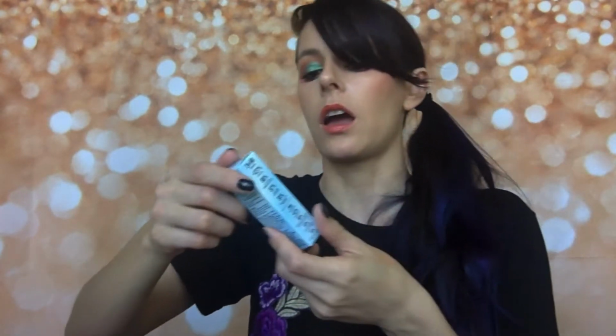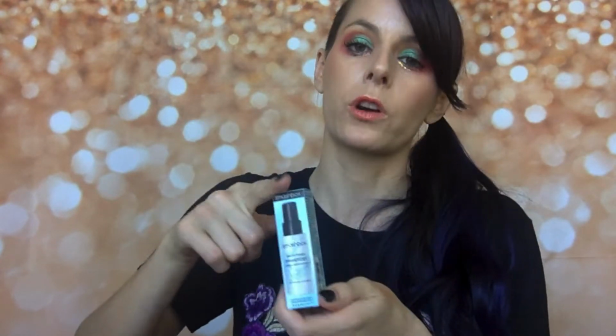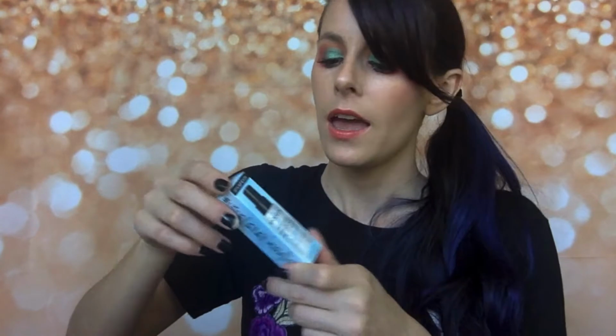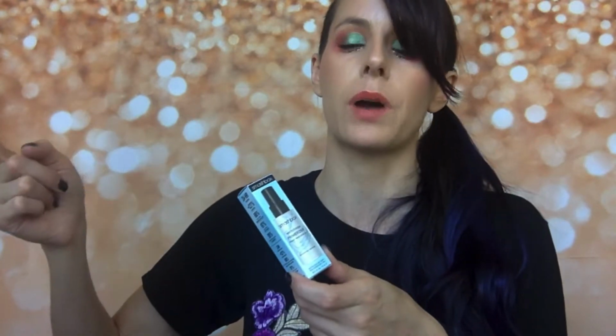Ooh, okay. This is the Smashbox Photo Finish Primerizer, which is primer and moisturizer, which I've wanted to try. Because I read a bunch of reviews, they said that it was less expensive to buy the small size than it would be to buy the full size in terms of price per ounce. So that is what I did, and I want to try it.